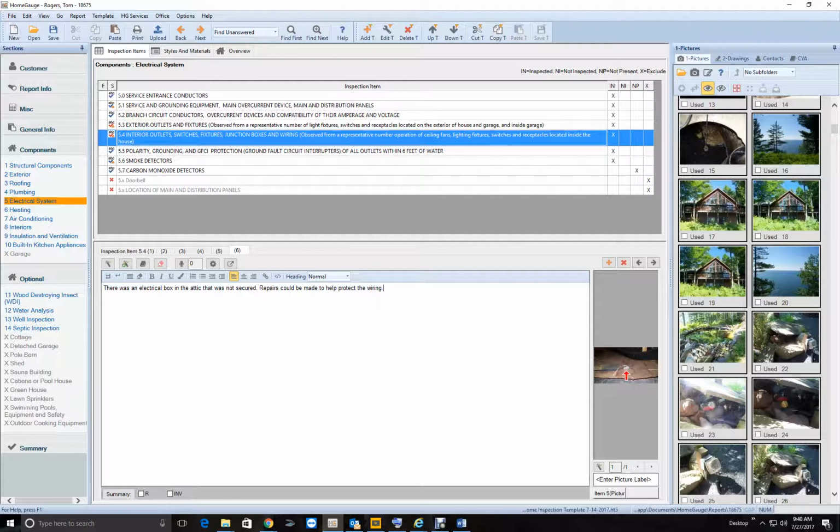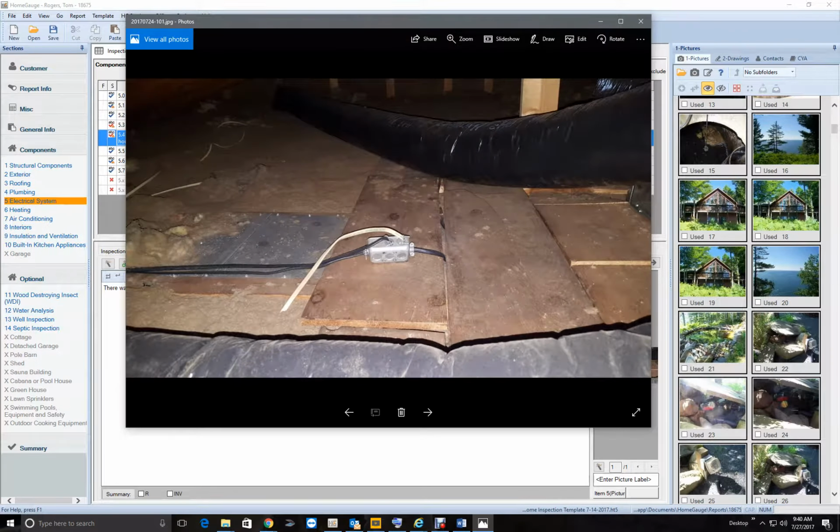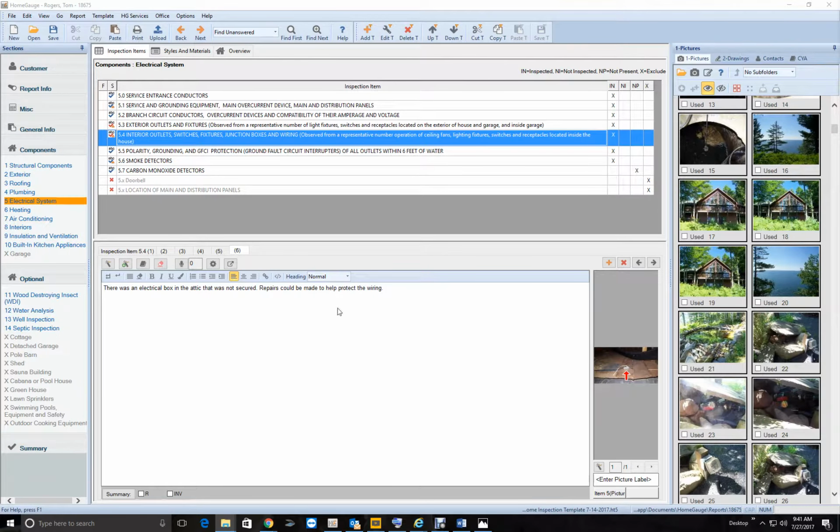Where's the attic? Where's the attic pictures? Here it is. Yeah, I don't see a whole lot wrong with that. At least it's got Romex connectors. They did a nice job. They got Romex connectors and all that stuff there. It looks like there's a nail there. Yep. So I don't think we need to put it in the repair, but this comment is good. We can just leave it at that.